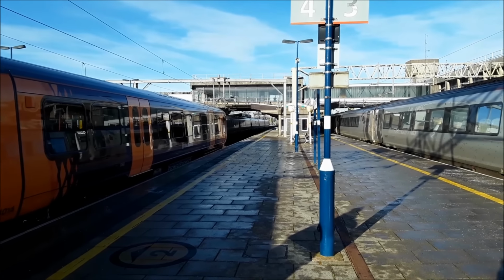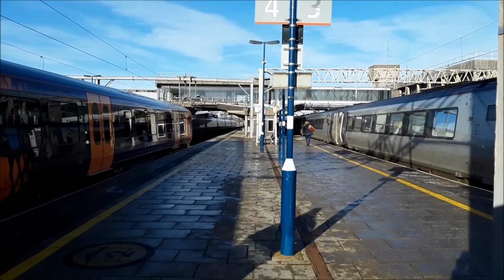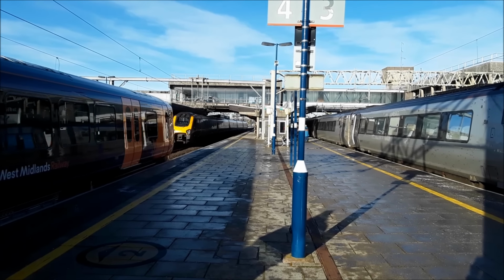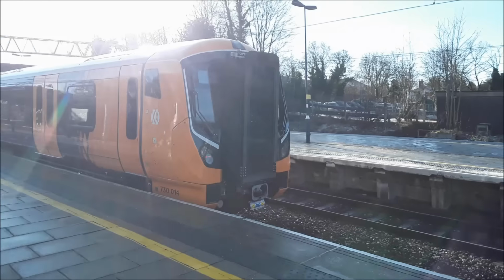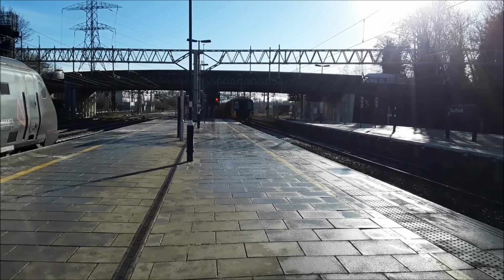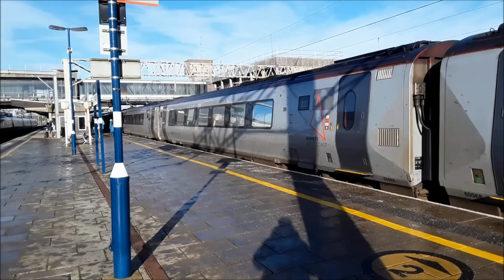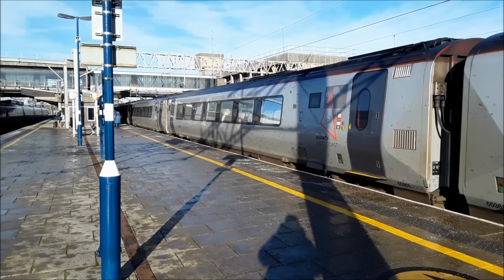There was a cross-country service that will be bound for Manchester Piccadilly. It sounds like our Voyagers are back off again. Okay then, about ready to depart now will be the late running 11:24 Avanti West Coast service to Chester.